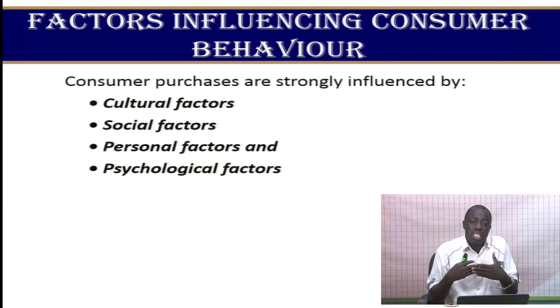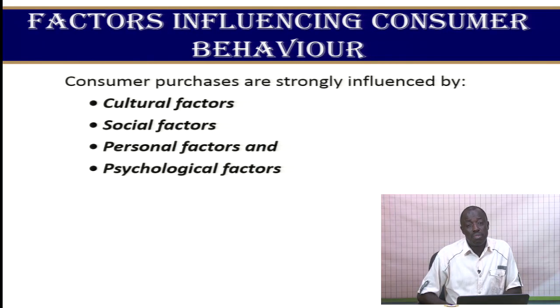If your culture is such that your father or your parents must approve everything you buy, it means that you need their approval. If your culture is that your siblings must all contribute into the buying process, then it must also happen like that. Look also at the social factors. We have families, we have groups, and these also play a role in what is acceptable for us. For example, if your colleagues do not approve of your clothes, you find it odd each time you wear them, and you'll be a social outcast. So social factors also influence what we buy.